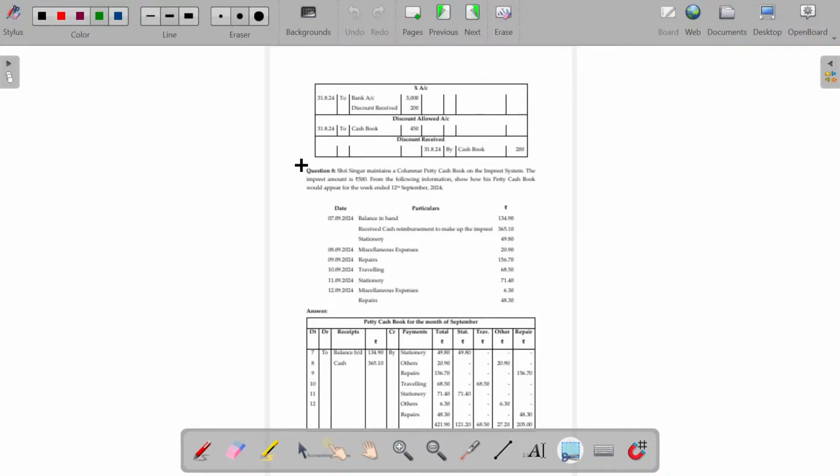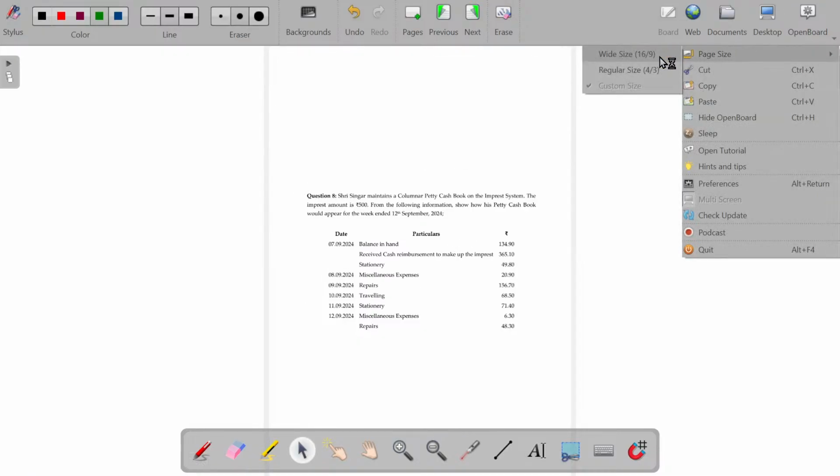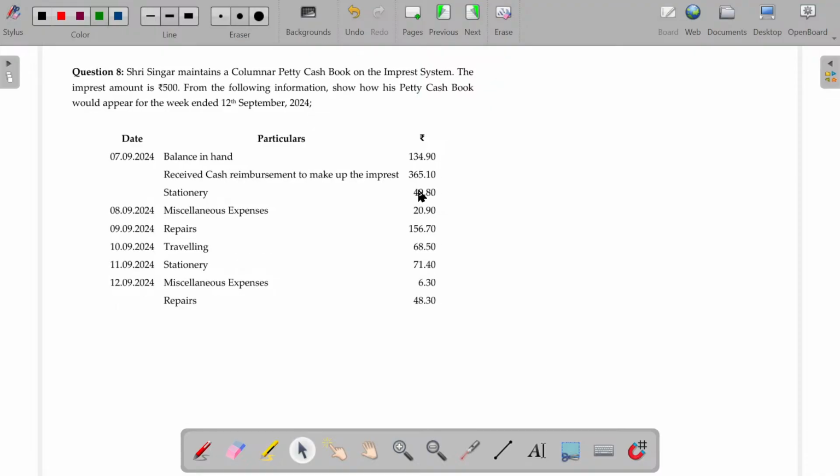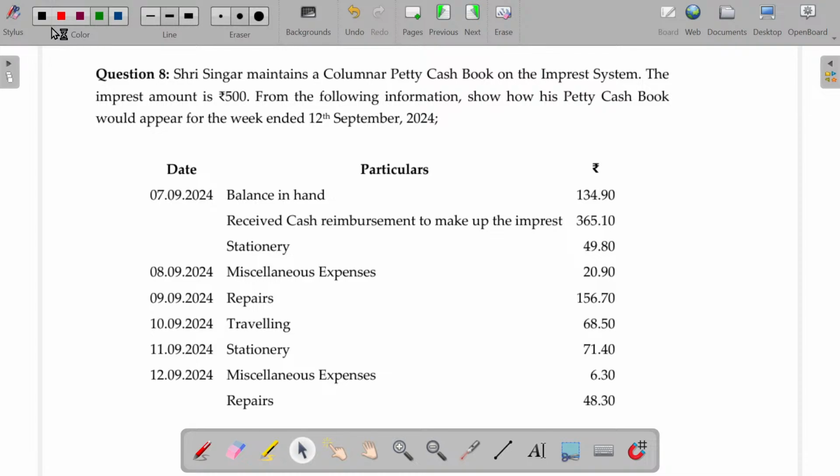Question number 8. Sri Singar maintains a columnar petty cash book on the imprest system. The imprest amount is 500. From the following information, show how his petty cash book would appear for the week ended 12th September 2024.